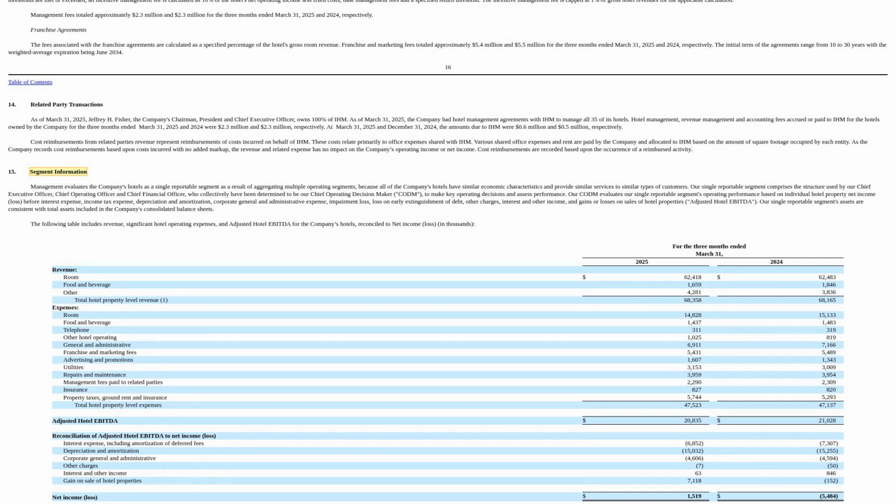Looking at these results, here is my opinion. Strengths: Chatham's management is actively managing its assets by selling hotels at a profit, which helps reduce debt and can boost short-term income. Plus, the hotel industry is recovering after the pandemic, which is good for all hotel companies.